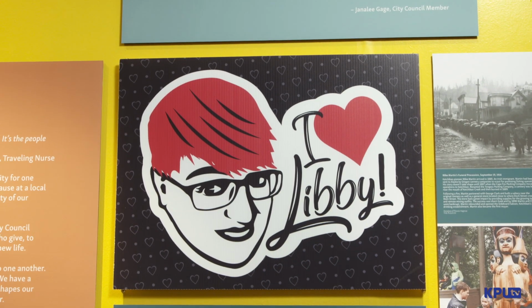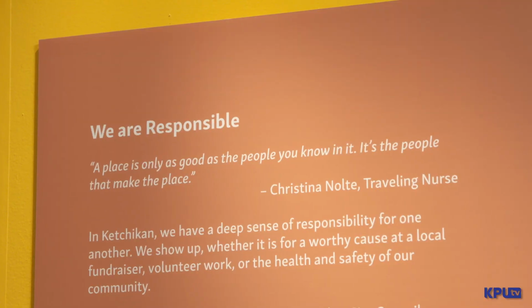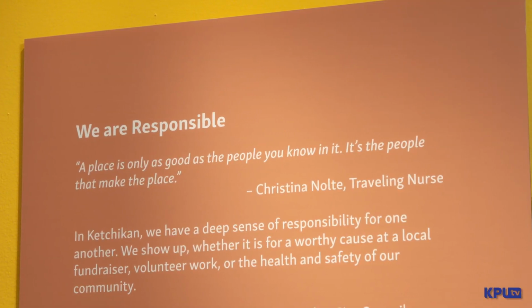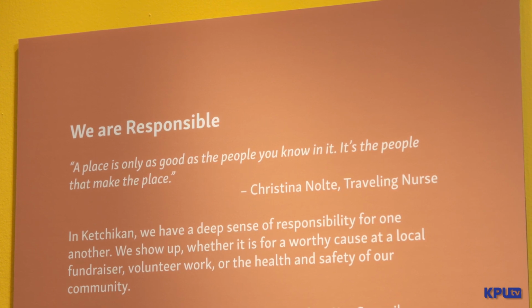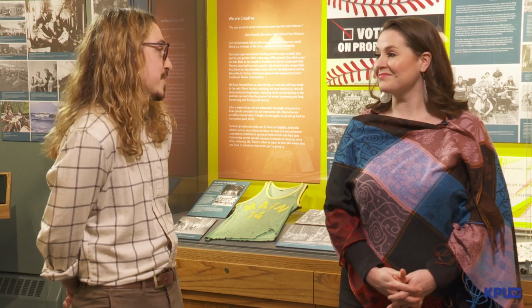Right, I remember that. Yeah, so our community really shows up when people need it. I love this quote that says, "A place is only as good as the people you know in it. It's the people that make the place." That was something that we heard time and time again asking people about Ketchikan. Asking someone why they stay here, it's not because of the relentless rain, it's the people that they know, and that truly is what makes Ketchikan, Ketchikan.